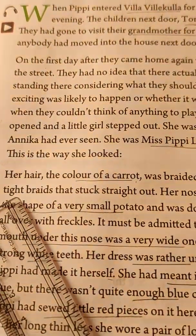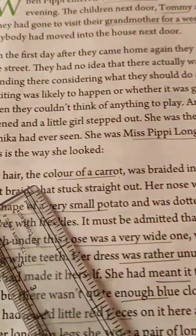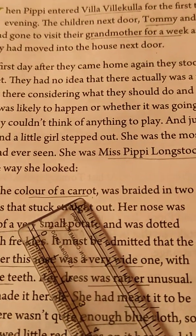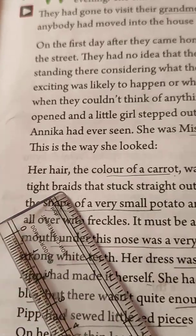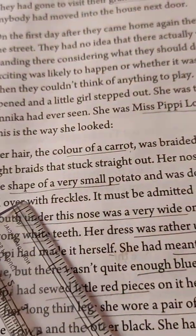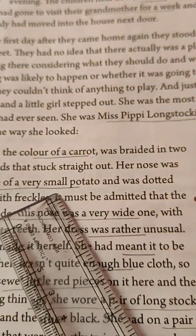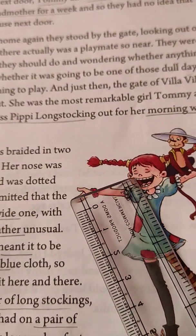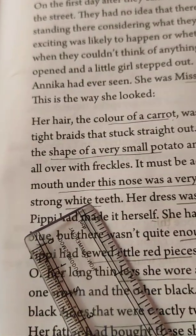She was of a very funny character, a very funny looking girl. Just see, children. The color of her hair was carrot. The carrot color is orangish, and so her hair was orange in color, and it was braided in two tight braids. Just see, children. These are her two tight braids. And then her nose was just like a small potato and was dotted. And then she had a wide mouth below her nose with shiny, strong white teeth.